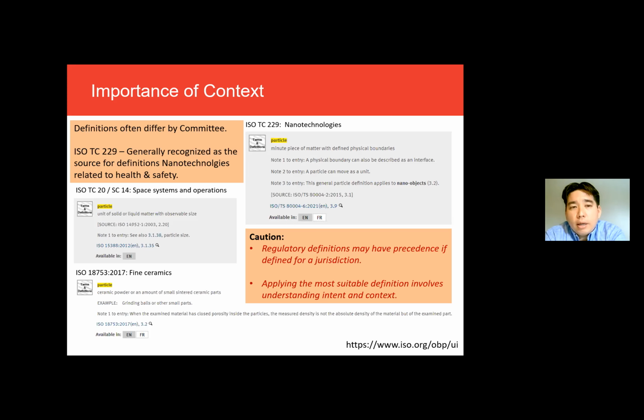So keeping focus on what's the purpose of the standardizing body and what's the purpose of the definitions is also very key. And regulatory definitions may also have precedence for a jurisdiction. And so that distinction between voluntary definitions and regulatory definitions needs to be kept in mind. So ISO is a voluntary standards organization.